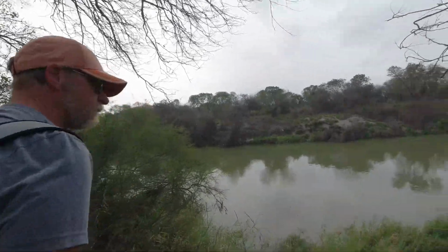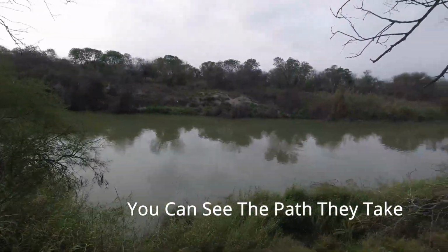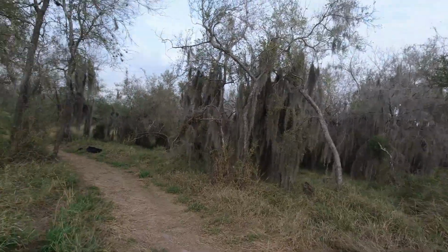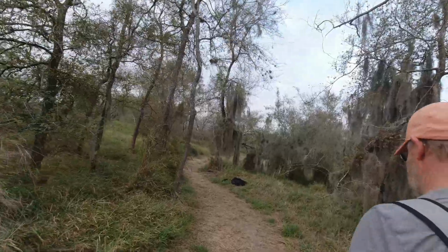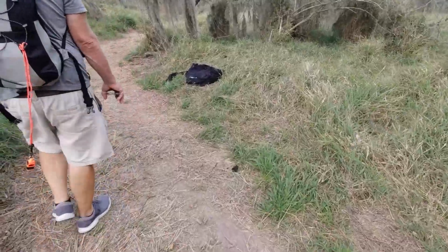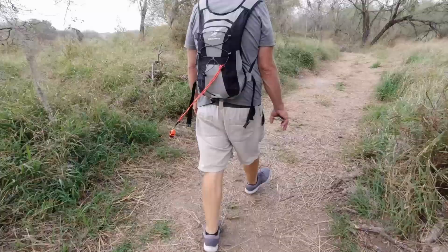Careful. River must flow pretty good when it's rainy season. As far as I want to go that way. Yep. Well, we've seen the Rio Grande. Check one thing off this list this trip. Seen somebody's clothes, that came across the water. Sweats and a sweatshirt. Yeah.